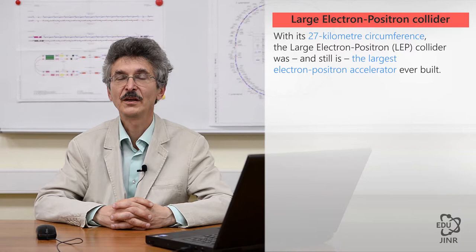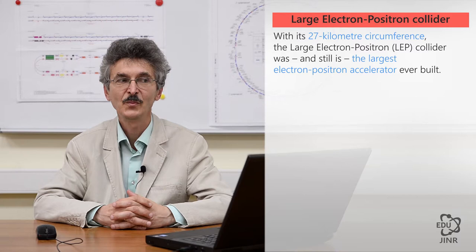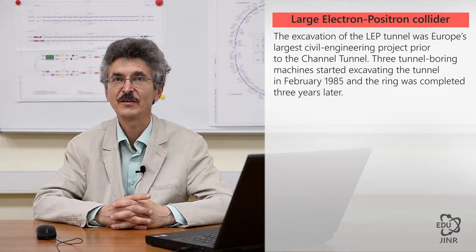As part of increasing particle collision energy, in order to complete the creation of physics of strong interactions, the predecessor of the Large Hadron Collider was created. I'm speaking about the Large Electron-Positron Collider with a 27-kilometer circumference. This accelerator was built at CERN. At the moment of its creation, it was the largest civil engineering project in Europe, comparable in scale to the English Channel.